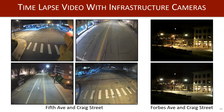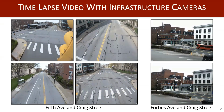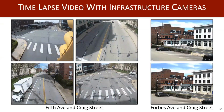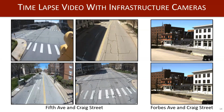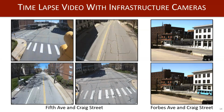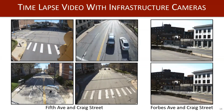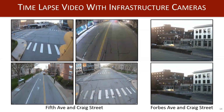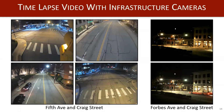So here's an example of the type of video that we can acquire at the 2 infrastructure deployment locations. On the left are cameras from the 5th Ave and Craig Street intersection. And on the right are the III cameras. And as you can see, the III cameras are very similar because they're basically right next to each other. But again, we can use that configuration to do 3D reconstruction and estimate depth and vehicles and people.